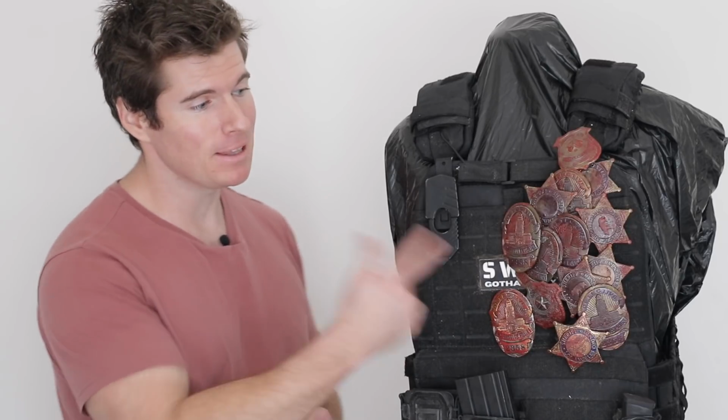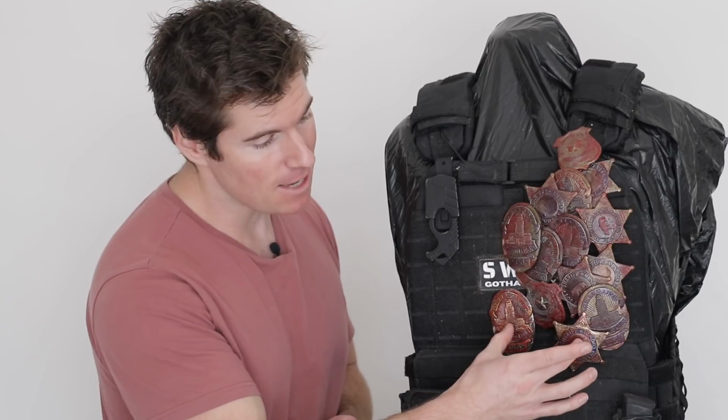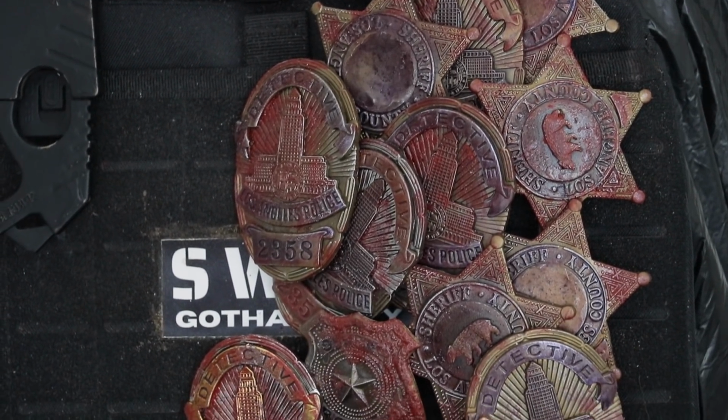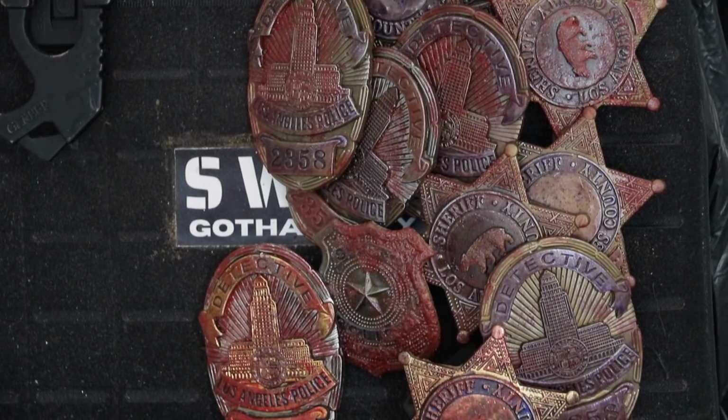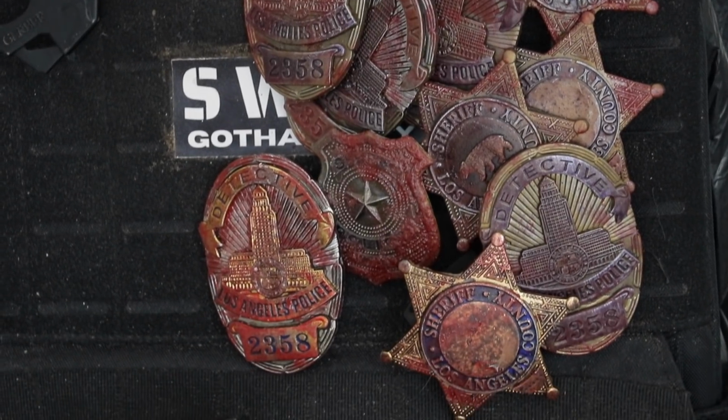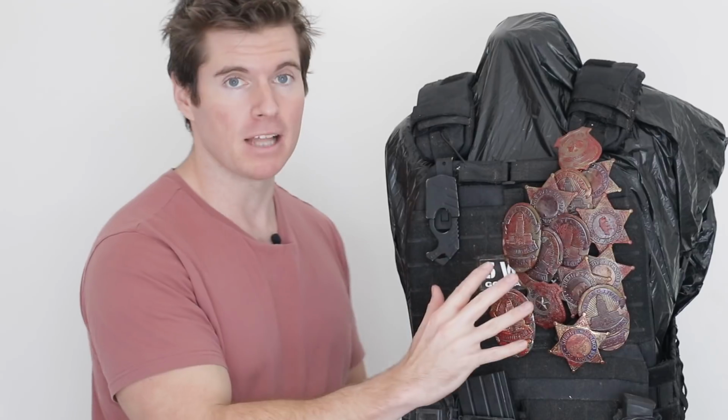All right, now before we get started, I just wanna show you guys the finalized police badges on the SWAT vest. So all these have been cast in resin except these two here. So I bought these two original badges off AliExpress. I then took a mold of them, as well as taking a mold of this badge here. So the castings for this badge are all resin, whereas we've got the original metal ones here and the rest have been cast in resin with a pigment powder and then the blood effects put onto it.